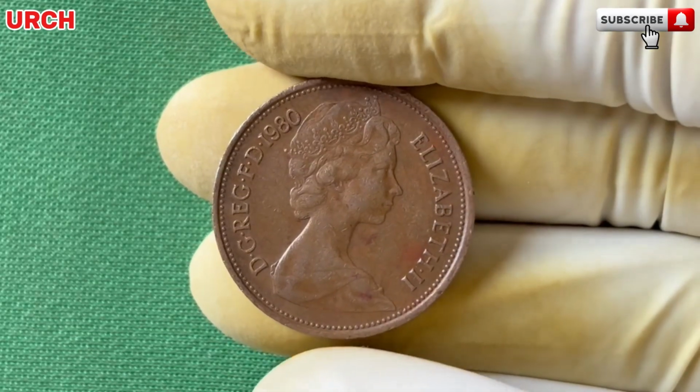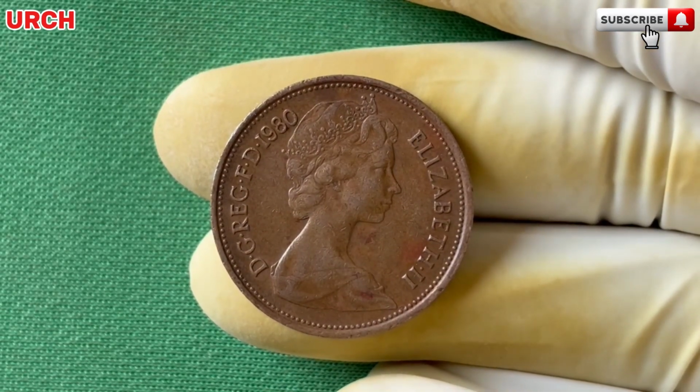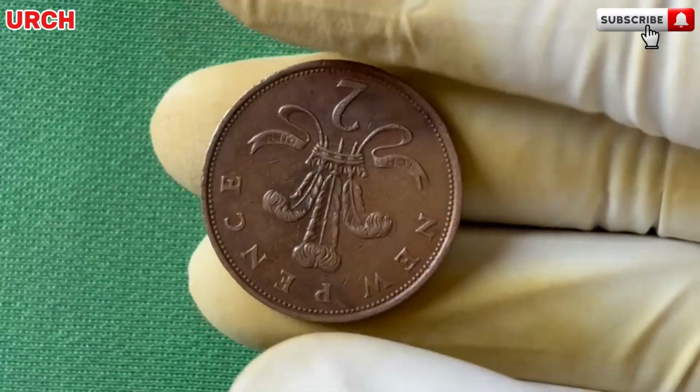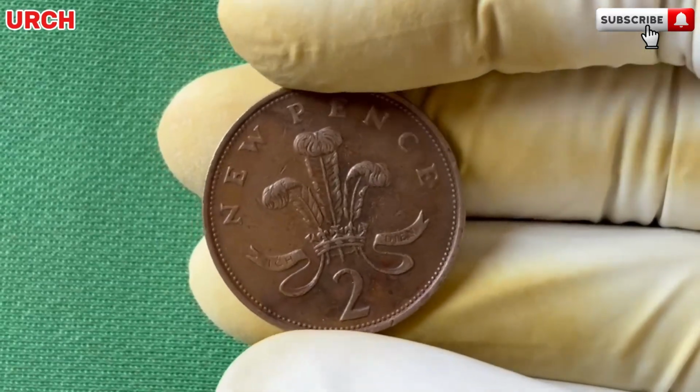If you happen to come across a 1980 Elizabeth II 2-pence coin, look closely. Check the edge. Examine the weight. Consult a professional grader. Because you might just be holding a fortune in your hand. What appears to be a tiny, forgotten piece of change could transform your life forever.